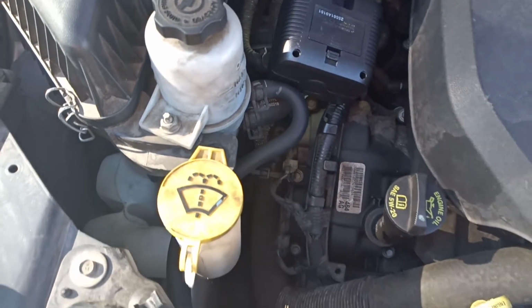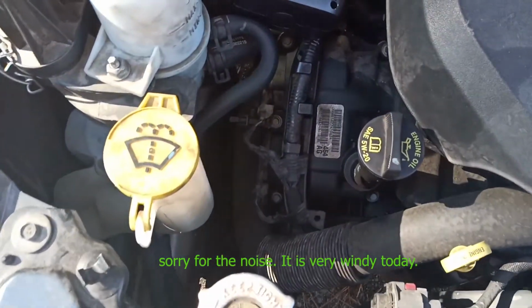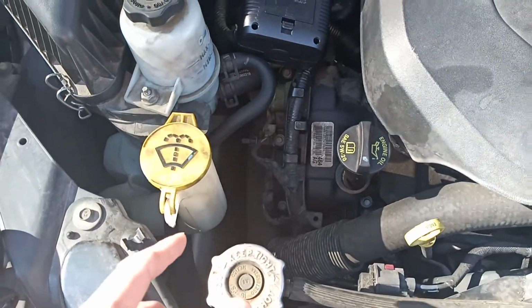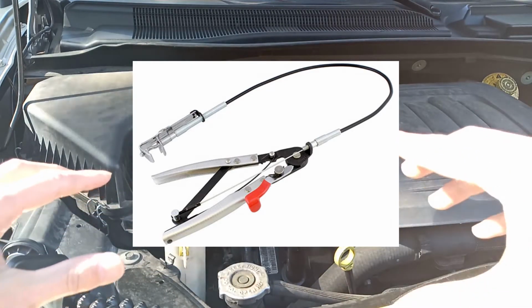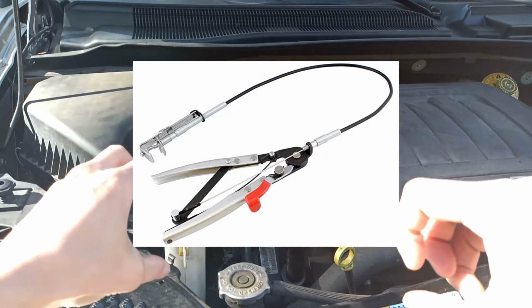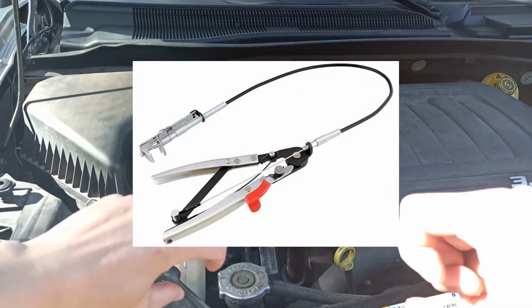So if you back out a little bit, you will see this place is quite crowded. There's not much free room to move things around. So I searched on YouTube, and there are some very good videos. They actually have a special clamp tool. Basically it has a long cable between two parts. One part you squeeze with your hand, and the other part is a claw. So you squeeze here, and the force is transferred by the cable to the final end. You put the claw on that hose clamp, and when you squeeze this end, the clamp squeezes too, then you can loosen that part.